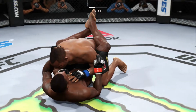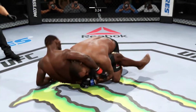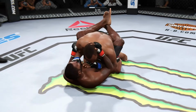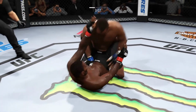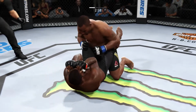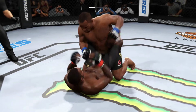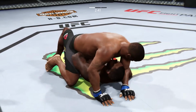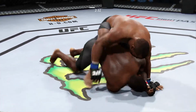Look at this. Takedown. Stepped over in the half guard. Into half guard again. Let's see what he can do from here. Good elbow by Cormier. And full back. He's moved to his back now.